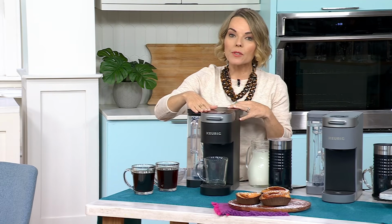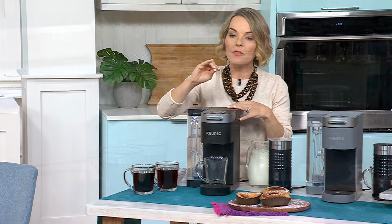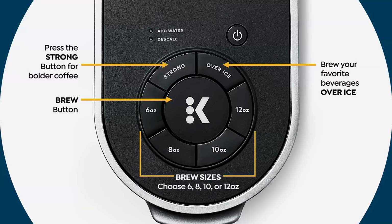The first thing about the Supreme to know is that you're going to have 4 different types of brewing that you can do here. So you have a 4-ounce, an 8-ounce, a 10-ounce, and a 12-ounce. Oh, great. We're going to look at this. Okay, great. That shows us. So when I close the brew head, it's going to illuminate. So then I'm just going to pick.